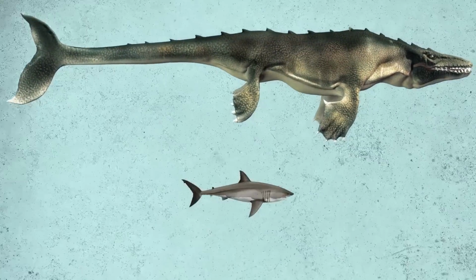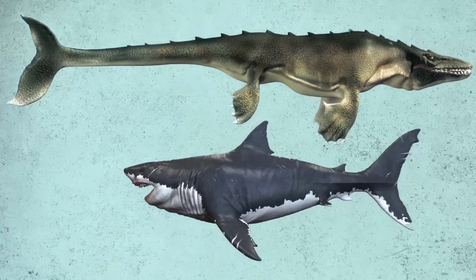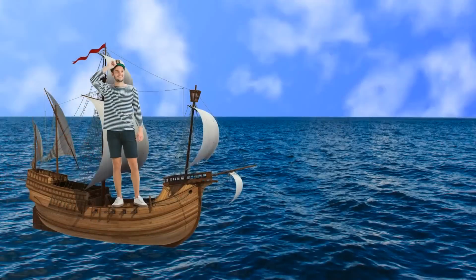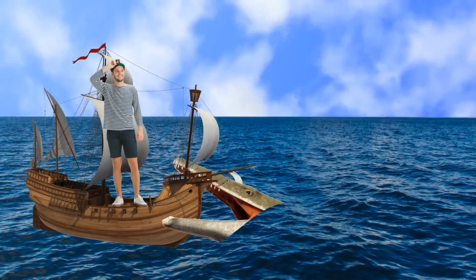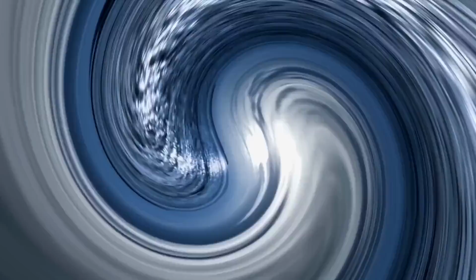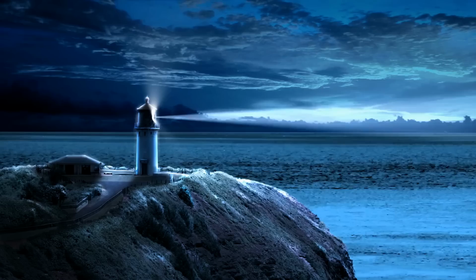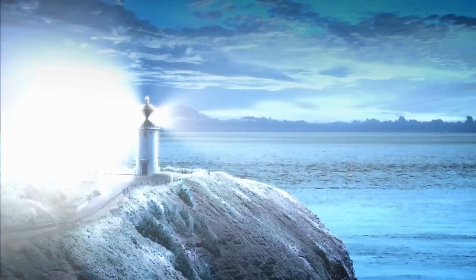A great white shark looks like a small fish next to it. The creature could easily defeat a megalodon. And then it comes across a wooden ship. It bites into the deck and pulls the whole boat underwater. Water dinosaurs are the main obstacle to communication between countries. This slows the progress down for 100 years.